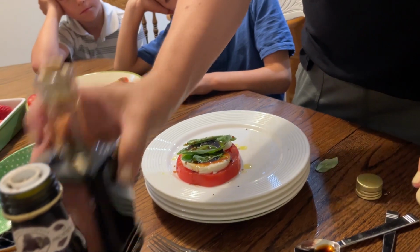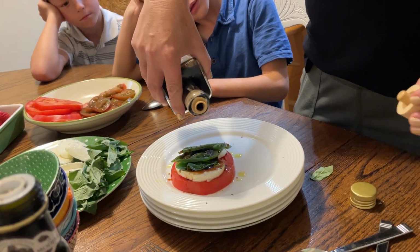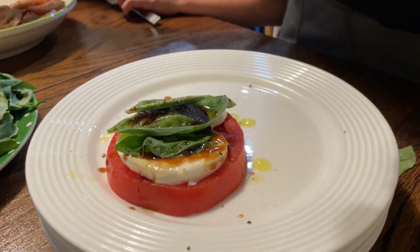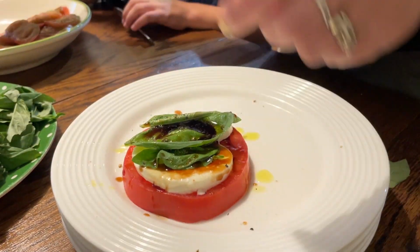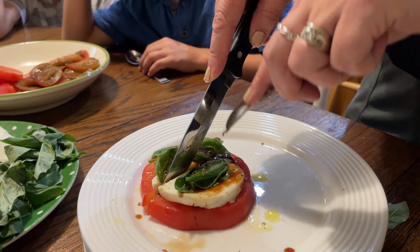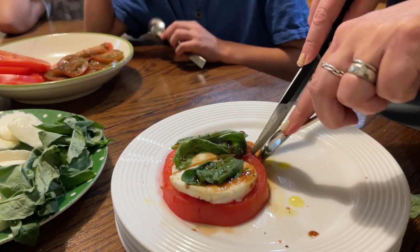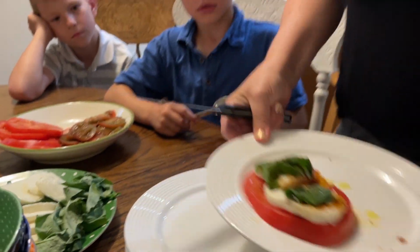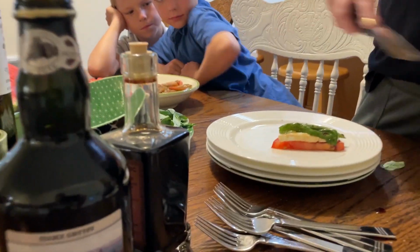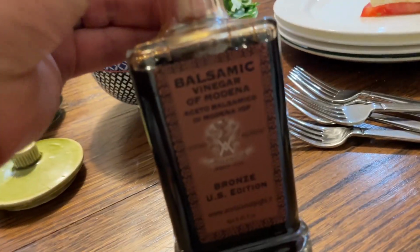Gotta put both on, Mom. No, just the good one. No. All right, so Nicole's making the caprese salad. Caprese salad, mozzarella, basil, tomato. A little olive oil, salt and pepper. And we'd love to know what you think is the best thing to put balsamic vinegar on. Let us know in the comments.